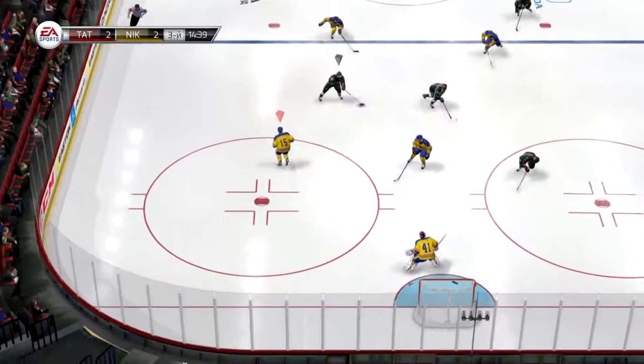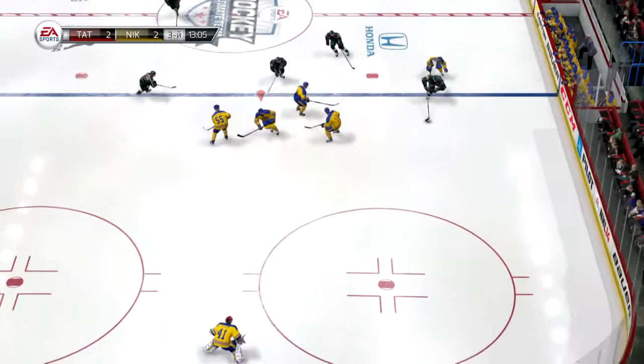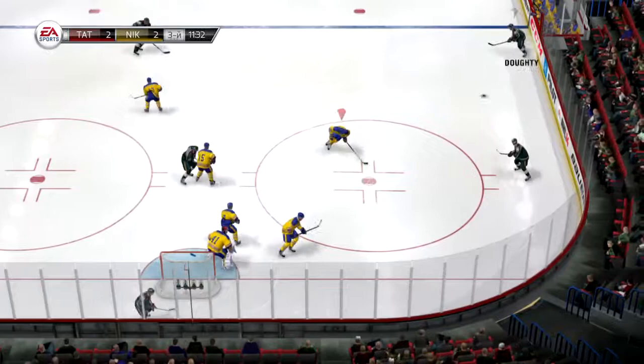Gonchar. To Cammalleri. Big time shot. Good save that time. He denied any room to move. To Chara. A heavy chance. To Schultz. To Giroux. Pass back, tic-tac on that one. Gets down low. What a chance! Offside, offside!